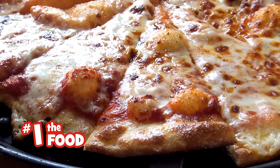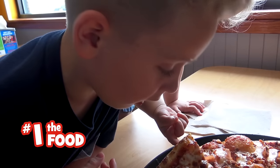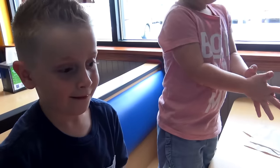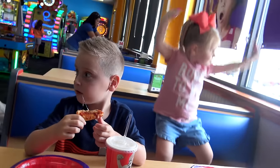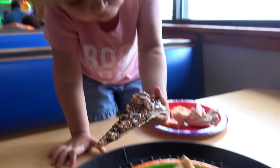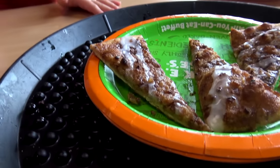Got some Chuck E. Cheese pizza. What y'all think? Awesome. Awesome? Pizza. You're cooling off the pizza? It's the dessert. That's the cinnamon pizza. Try it. Try the Chuck E. Cheese dessert.